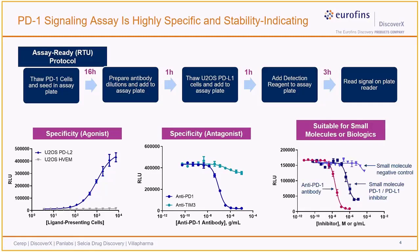Finally, what we've shown is that these assays are suitable for detection of not only biologics, like our anti-PD-1 antibody shown here, but we're able to see inhibition with small molecules that inhibit the PD-1, PD-L1 axis, such as this low molecular weight inhibitor. And by contrast, molecules that are not specific to PD-1, such as the small molecule negative control, which is specific for EGFR, we see no inhibition in the assay. So this is an example of our PD-1 signaling assay.